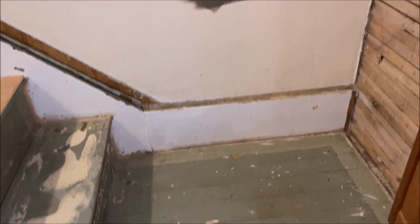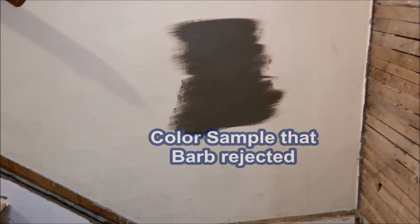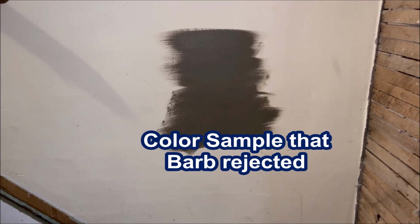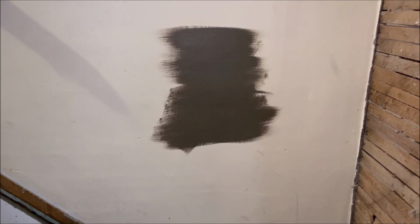Well, what you're looking at right here is a color sample that Babs put on a wall. Believe it or not, it's the same color as our mantle, but here it looks extremely dark because there's not enough light on it. But in any event, that's not the color she's going to use, so she's just kind of playing around with things right now.